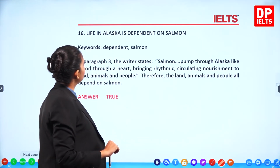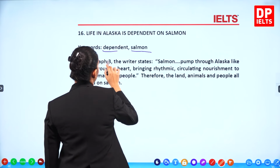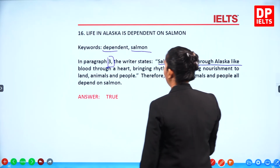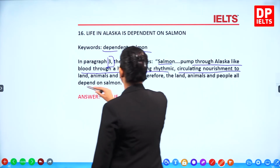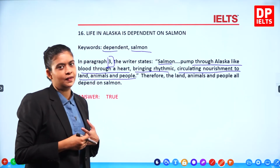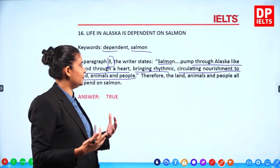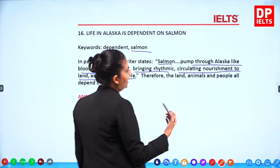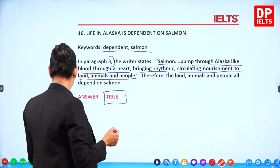Next one. Life in Alaska is dependent on salmon, right? Dependent, salmon. Go to paragraph 3 and the writer states, salmon pump through Alaska like blood through a heart, bringing rhythmic circulating nourishment to land, animals and people. So it's like your heart rhythm, okay? Without a heart we cannot survive, so we depend on it, right? The land, the animals and the people, it is their rhythmic circulation. It is everything to them. So therefore the statement that the land, animals and people all depend on salmon is true, in other words. Next one.